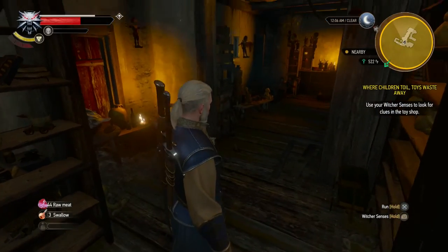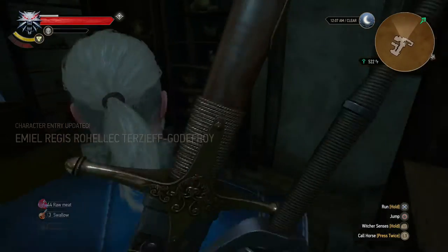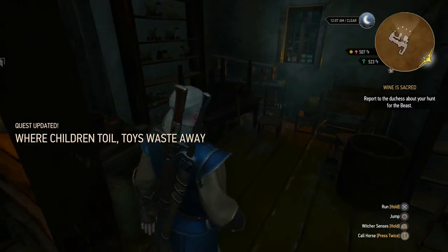Detlef and I both. Why do I have a feeling that Detlef is just going to come in here and kill Regis? I just have that sinking feeling. He should have let me stay with him. I wanted to stay.